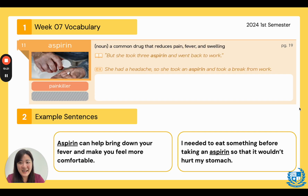We're halfway there. Number 11. Everyone say aspirin. Aspirin. The synonym is a painkiller. So this is a type of medicine, okay? It is a noun. It says a common drug that reduces pain, fever, and swelling. It's a type of medicine that we take maybe when we have a fever or when we have a super bad headache. In our book it says, but she took 3 aspirin and went back to work. This is from our story also.